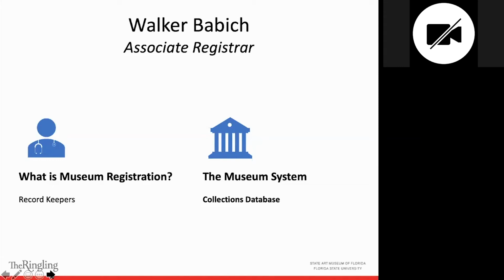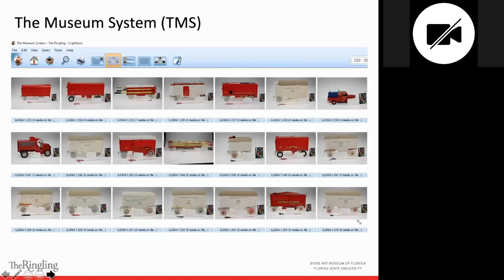And if we go to the next slide, we'll see a snapshot of TMS. This is one particular view of TMS. And I pulled up some of the ticket wagons, the red wagons, as an example. So what we'll see here is approximately 21 objects. Each thumbnail is a single object, and below each thumbnail, you'll see a blue bar. And on that is that unique object number, as well as any associated media on file.